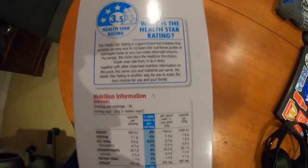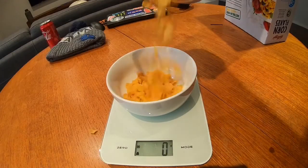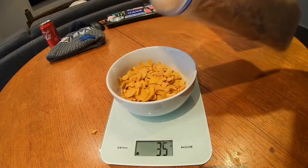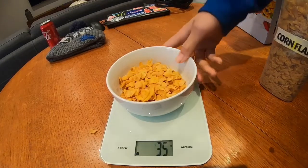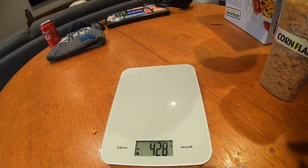So normally I would start off the day with something like cornflakes. And as you can see here, serving size, 35 grams. So I'm going to weigh it now. Oh, it's changing around. There we are. 35 grams it stopped on. So this is a decent amount, I reckon. It's about what I normally have.